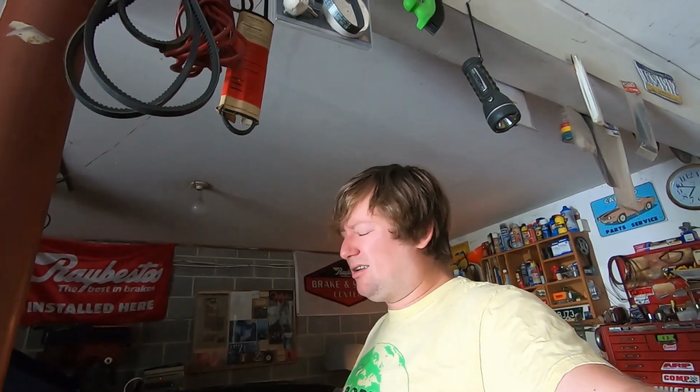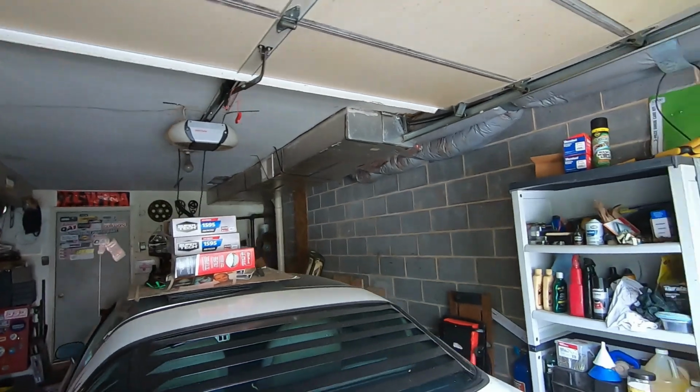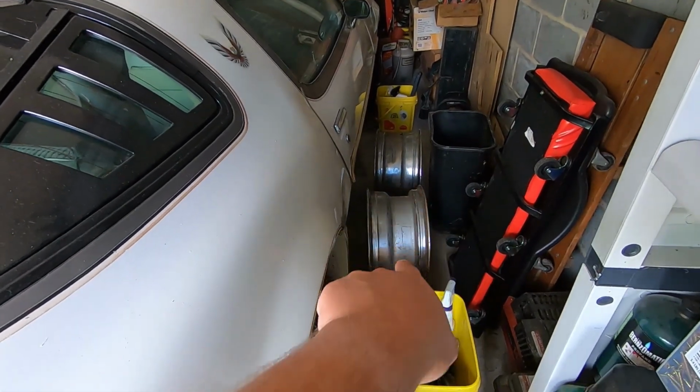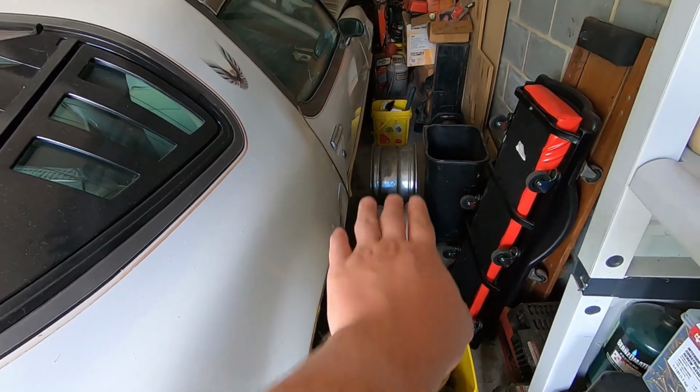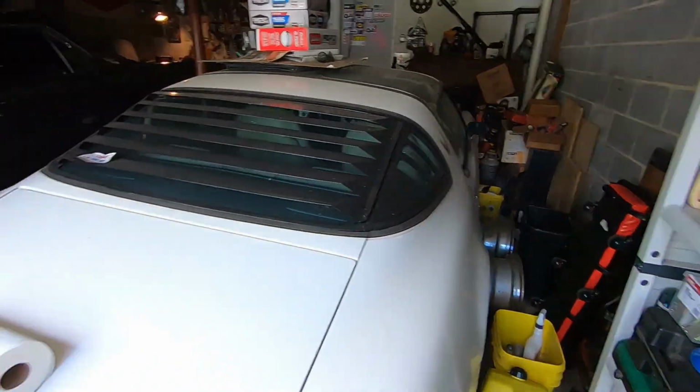You guys remember I used to have Cragars on here, and they were only like 15 by 15. They were 14 by 7s, and they were deep dish in the back, but it didn't matter. The tires on this car looked like it was on stilts. So, what did we get? I have a nice pair of 15 by 8s that are gently, slightly mild up. Cragar, deep dish, 15 by 8s.